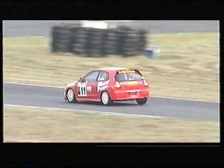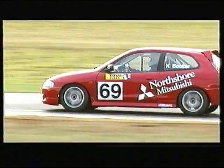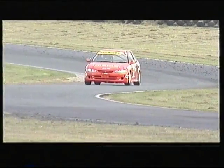But look at Evans. I tell you what, he's just throwing this car around. He's not shy. Big oversteer from Booker there. He's also getting into the North Shore Mitsubishi 69. Yeah, Keen Booker having his first run in the Mirage Series from North Shore Mitsubishi. He's having an absolute ball. He can't wait to get to the next round at Queensland Raceway.